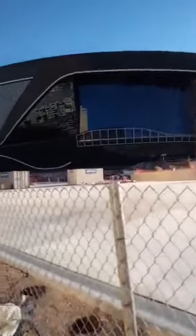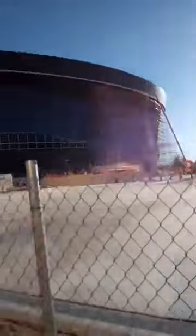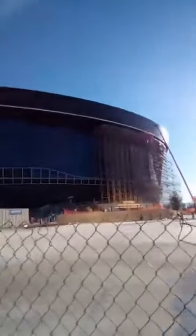So right here, you see all this concrete right here. So they poured a lot of concrete on the northern perimeter. I mean, around the perimeter on the northern side. And look at this beautiful stadium.